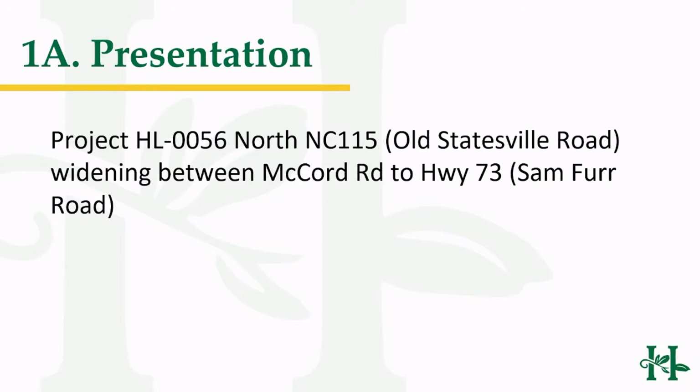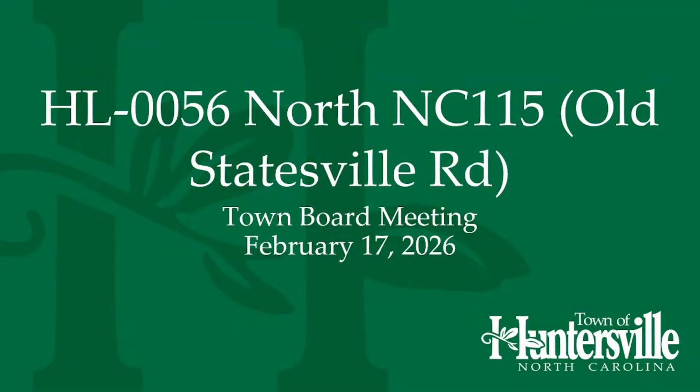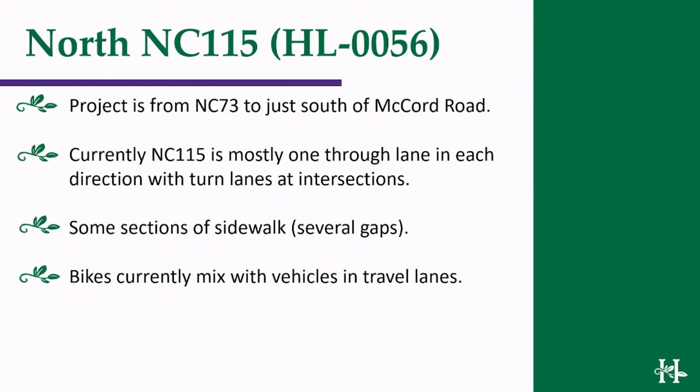Here to talk to you about one of the projects the town is currently working on. That's the HL 056. That number doesn't mean much to you, but that's the STIP number. The project is 115 between Highway 73 and McCord Road. So the project we're working on is one we've been working on for just a little bit now, but we're really getting into that. The project is widening 115 between 73 and McCord Road.